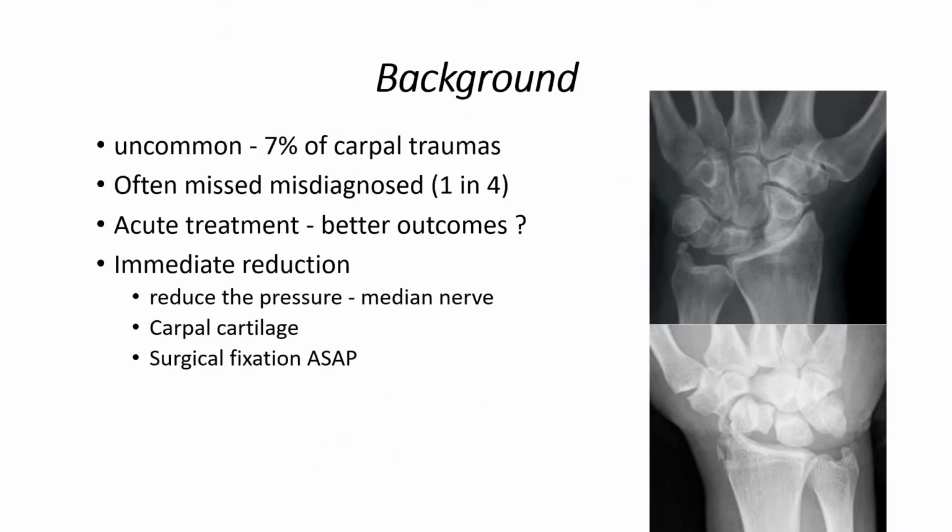Though uncommon, only about 7% of injuries in the wrist pertain to carpal injuries. However, they are often misdiagnosed, with more than 1 in 4 not detected at the time of injury. The obvious question is whether acute treatment with early diagnosis provides better outcomes. Immediate reduction in carpal injuries will reduce the pressure on the median nerve and therefore reduce nerve injuries.